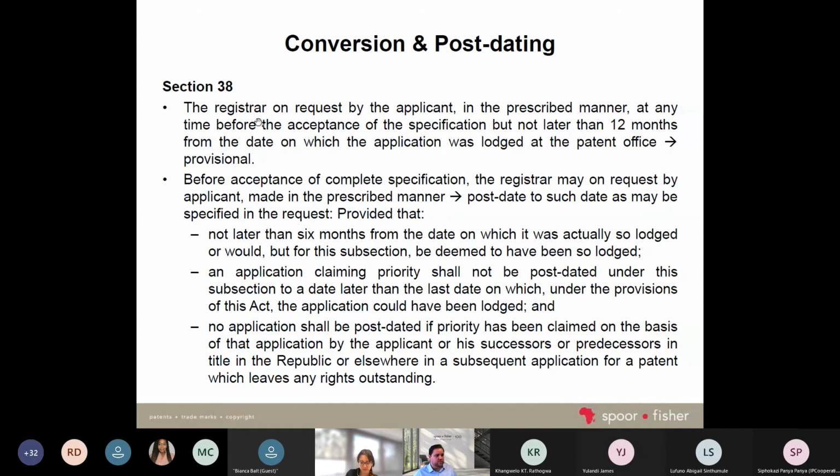Let's just have a look at this bullet first. Okay, so the conversion of the complete can take place any time before the acceptance of the application. So you can request the registrar to convert the application from a complete to a provisional patent within 12 months of the filing date of the complete, but also ensure that the request is made before the application is accepted.